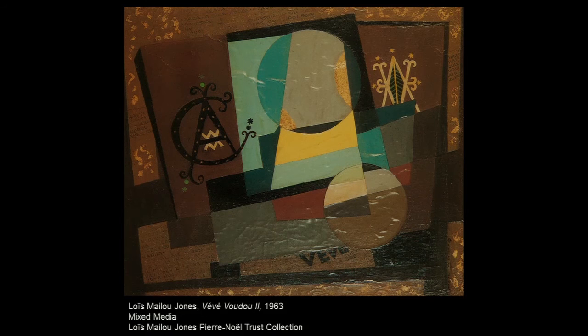The pieces document Jones's ongoing fascination with voodoo symbolism, specifically the veves, or cornmeal ideograms drawn by the priest to attract specific gods. Jones's knowledge of the practices came both from firsthand experiences in Haiti and through books. In her library, she owned both volumes of Philip Sterling's 1953 Veve Voodoo.